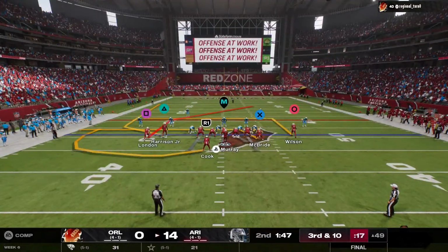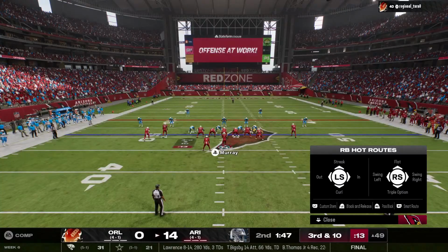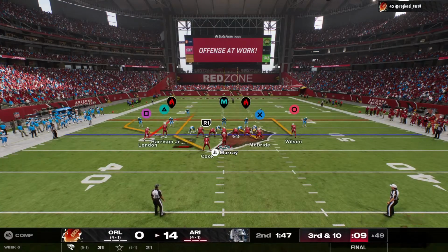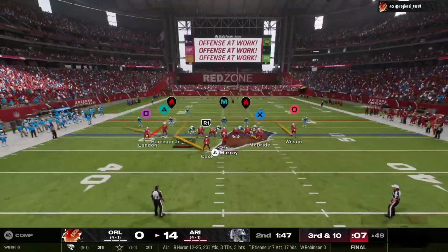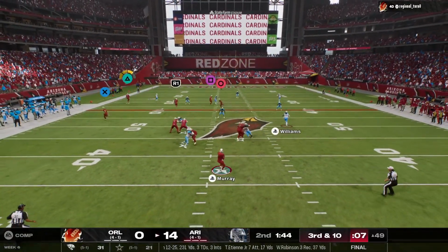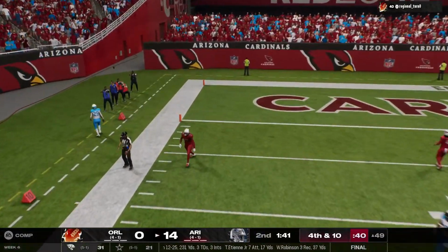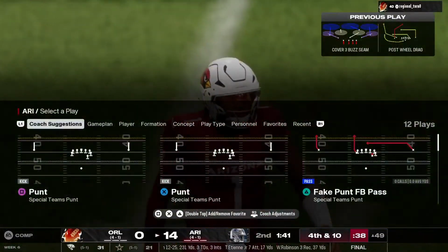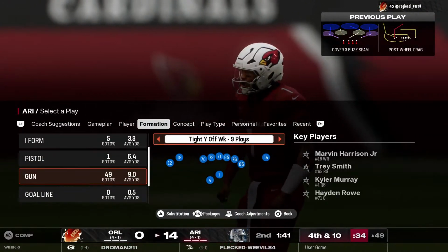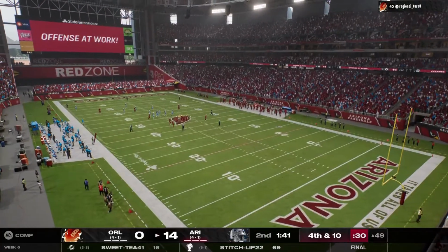So after back-to-back incompletions, it is now 3rd and 10. Out of the gun, it's Murray. He'll fire one deep for Harrison. And this ball incomplete on 3rd down. Marvin Harrison Jr., the intended target. And that'll set up 4th down.